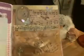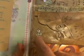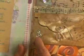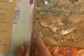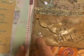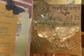And what I did is I tore up some of the music paper and put it on here, and I used my Mod Podge shimmer and gold. And then I have this beautiful charm that I believe Laura Loves Lace gave to me, because almost every charm I own is from her. I do have others from other wonderful people who have shared with me, but the majority, Laura, you have given to me. Thank you so much. And what else in here? And then I just put another scrap here that has nice and shiny.